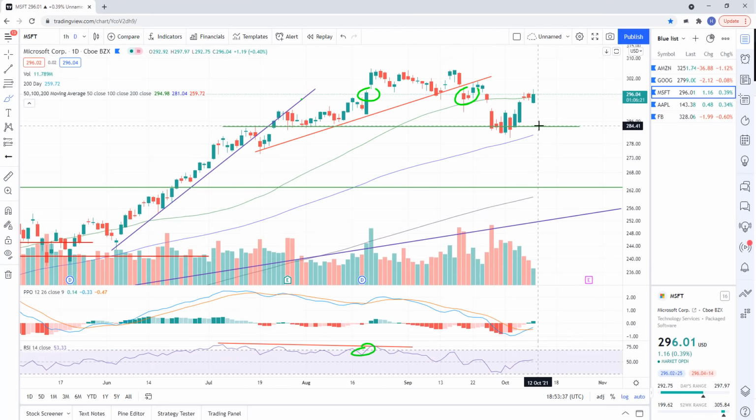There's support right there at 284.27. Until you see a break of that level, we don't really have a sell signal in Microsoft.